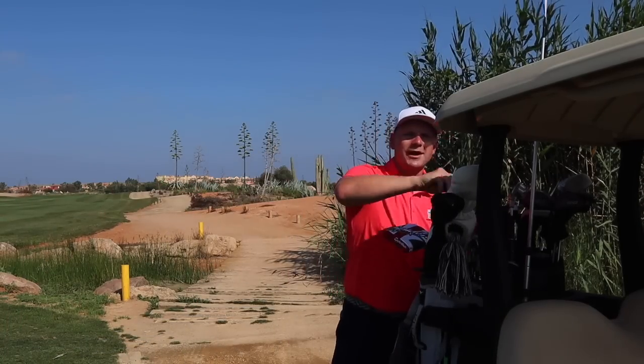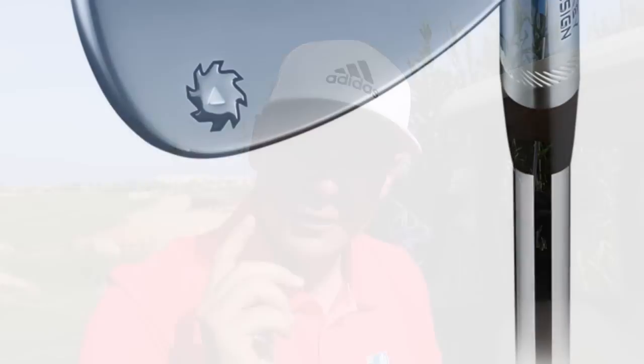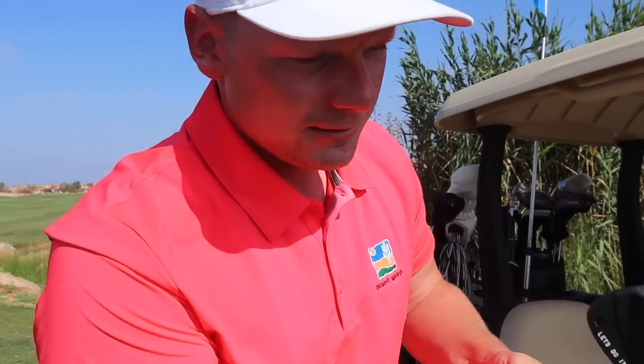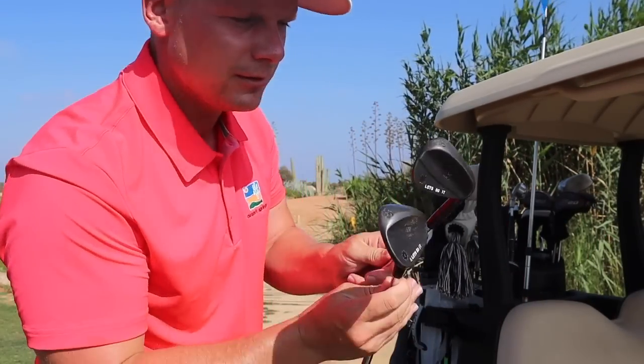What about wedges? What kind of wedges was he using in his bag? Obviously he's a Titleist player, so he's going to be using the brand new Titleist Vokey SM7 wedges, right? Because they're going to be best for his game. Wrong, he was using the Titleist SM6 wedges and even an SM4 wedge in there as well. Maybe I should go older, might work for me.